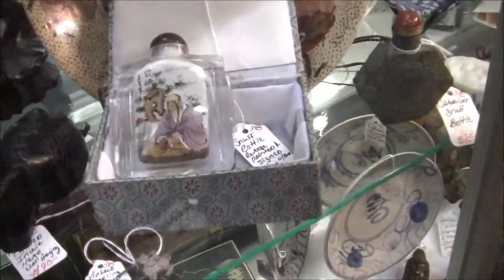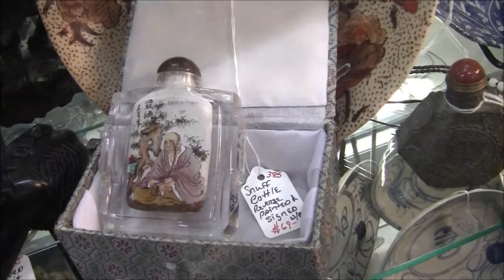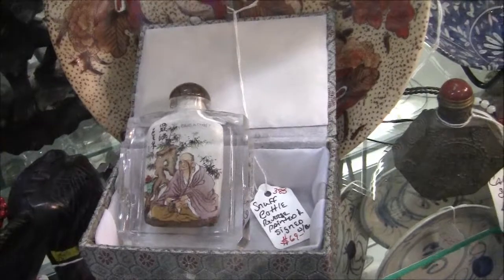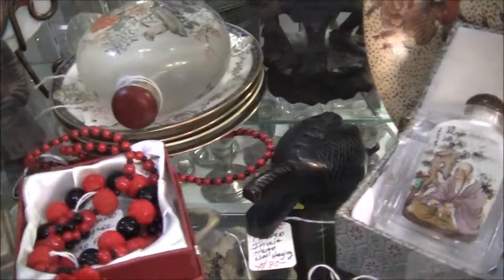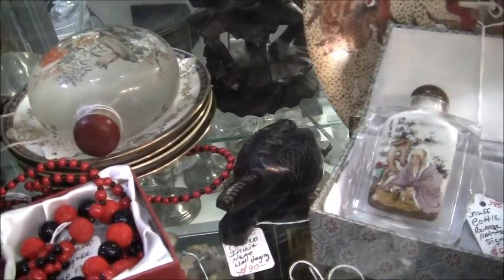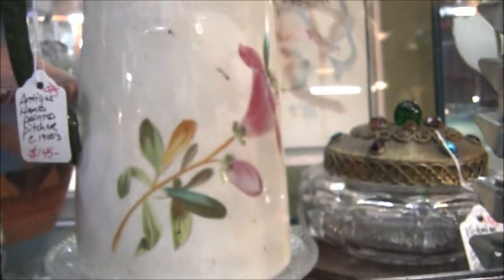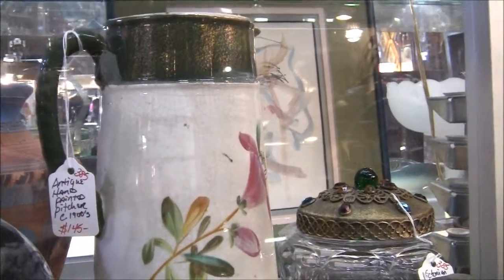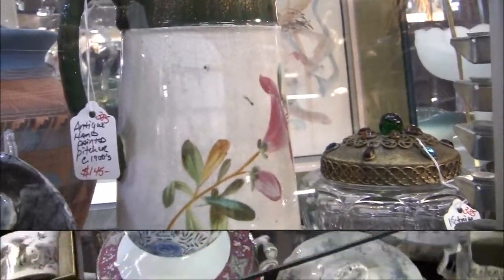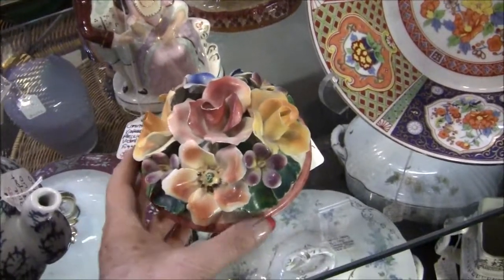Look at that. It's a snuff bottle. They want $69 for that. Reverse painted and signed. This antique mall is right on Las Vegas Boulevard coming in from California, so you've got to be real careful with the prices. Antique hand-painted picture, $145. I'm going to guess that the prices here are triple what they would be anywhere else. These are so delicate.